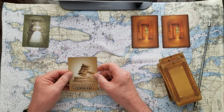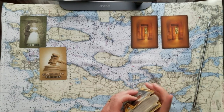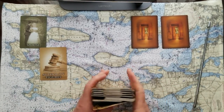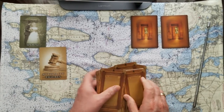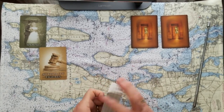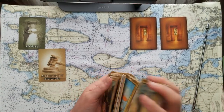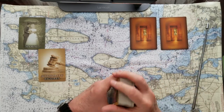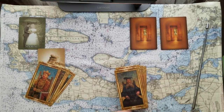Okay, so the next card is going to be authority figures. Authority figures. And that's always a difficult thing to deal with. Look how much easier the cards worked this time, I say as I make them harder. Shame on me. But authority figures. So let's get these cards redirected towards authority figures. Authority figures for card number two.